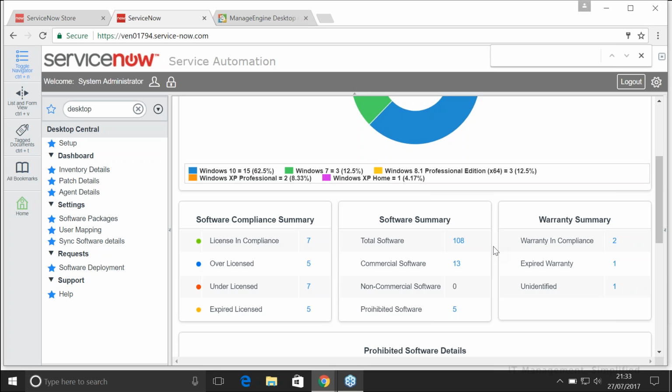So by making use of the software compliance summary, you can keep track of all the licenses that have been purchased. You can make sure that the software installations do not exceed the number of licenses purchased. You will know all the commercial software and non-commercial software used, and you can always plan for the next financial year because you will know the licenses that have been underused. So you can always cut down the cost on your assets.